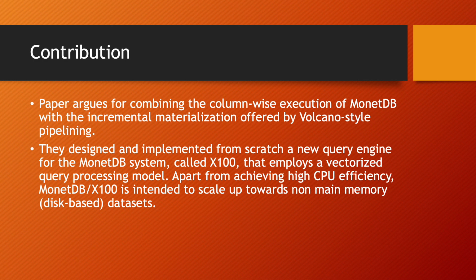Coming to contributions, there are two key contributions. First, the paper argues for combining the column-wise execution of MonetDB with the incremental materialization offered by Volcano-style pipelining. Second, they designed and implemented from scratch a new query engine for the MonetDB system called X100 that employs a vectorized query processing model. Apart from achieving high CPU efficiency, MonetDB/X100 is intended to scale up towards non-main-memory datasets.